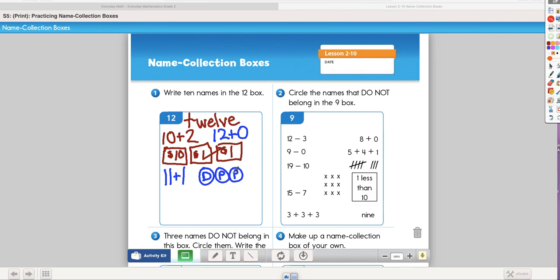Yeah, fantastic. 0 plus 12, because anything plus 0 stays the same, or even anything minus 0 stays the same. We have 1, 2, 3, 4, 5, 6, 7. I need 3 more ways to name the number 12.